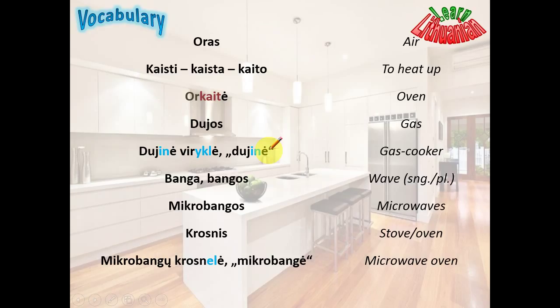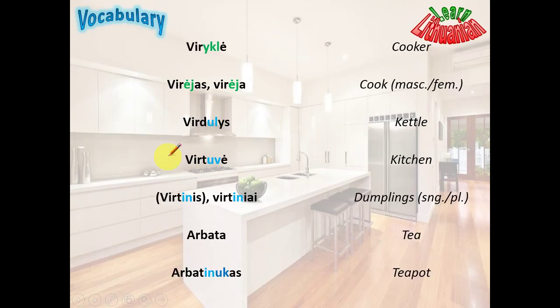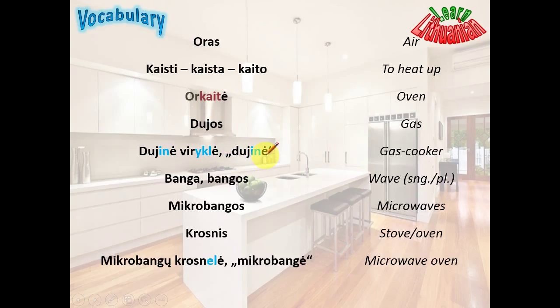It's a colloquial version of saying gas cooker, or people may even have cookers that use electricity, but they would still say dujinė, although there's no gas used. So it depends on the person. It's colloquial, informal speech, so most often you will probably hear dujinė. And if you go to a shop where you can buy gas cookers, you will find these two words on the label, dujinė viryklė. Although some people could say viryklė, most people would say dujinė, the informal version.